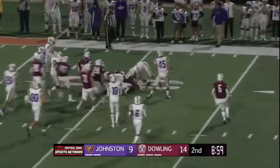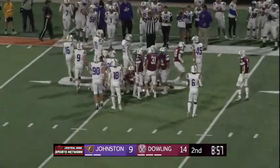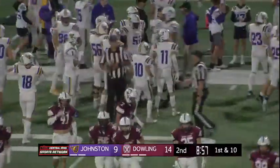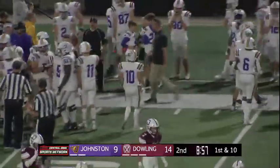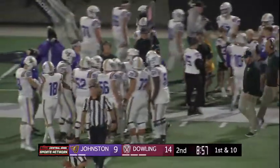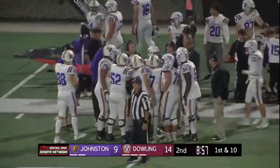Valley Stadium. Blount kicks off for Dowling Catholic, and the return up to about the 30-yard line is Johnston, and that is Tatum Fox on the return. As the Maroons now retake the lead by the score of 14-9 over Johnston.